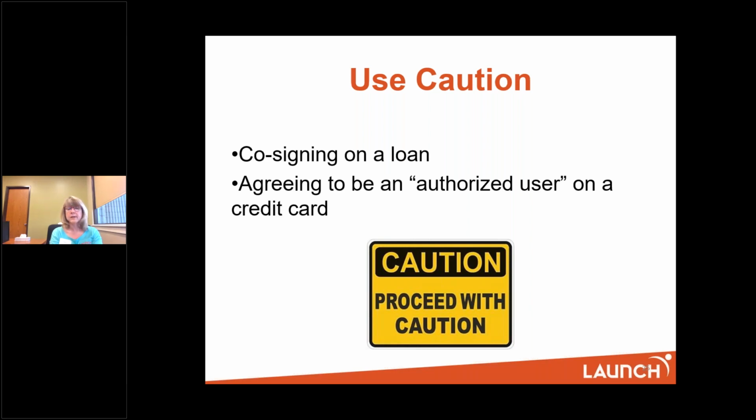And then agreeing to be an authorized user. This is something that I've myself done. I've done it for my kids. When they went off to college, I'd give them a card that they can sign, but it shows up on their credit report. So if they're going to be an authorized user, they need to be aware of the consequences of being an authorized user on that account.